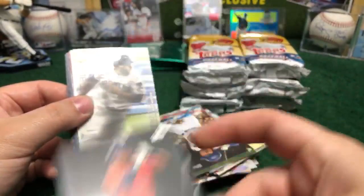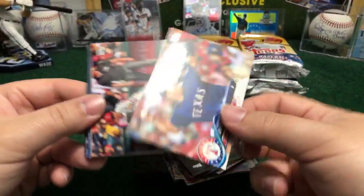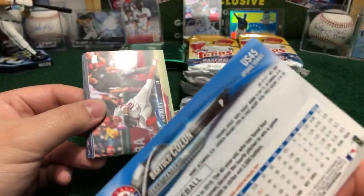Lorenzo Cain. Matt Chapman, 1983 for the A's. And here we got Big Sexy, Bartolo Colon. Is it a base or a chirping? No, it is a base. All right, so rest of the pack.